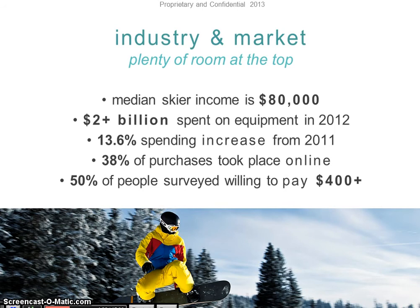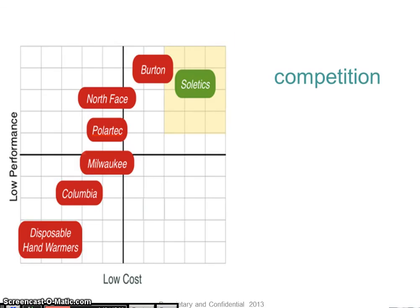How much will they pay though? Well, of the people I surveyed, 50% of them were willing to pay over $400 for a jacket without any active technology. What does our competition look like? Well, the fact that we have competition is actually a good thing. As major corporations, North Face and Polartec did an extensive amount of market research, determined that there was a need for an electronically heated jacket, and then released their products.